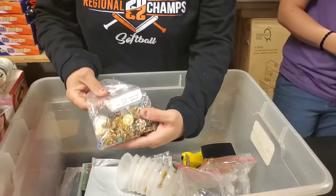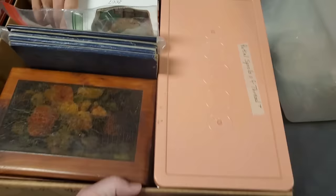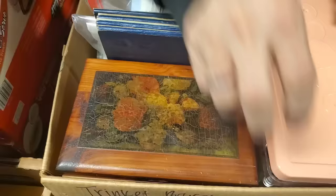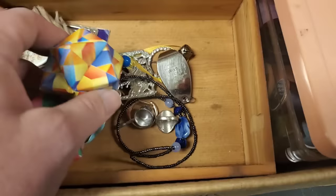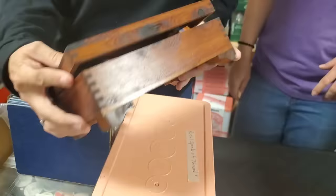There's clip-on earrings. All right. Look at that. Wow. Sewing. More sewing. It's a whole box of sewing stuff. Yeah, we'll just sell those. Buttons in that box there. Just a little trinket, but the box is really cool. I think most people like the boxes more than the trinkets.